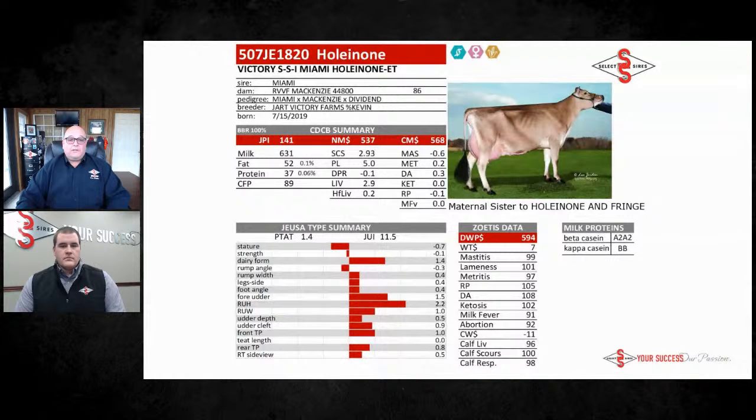He's 141 JPI, 568 cheese merit. The bull that's plus percents. He's 11.5 JUI, A2A2. Just a great bull to come out in the top 10 of the breed. I think he's number 9 for JPI and in the top 10 for cheese merit as well. He's a bull that I'm just really excited about. We used him as a sire father.